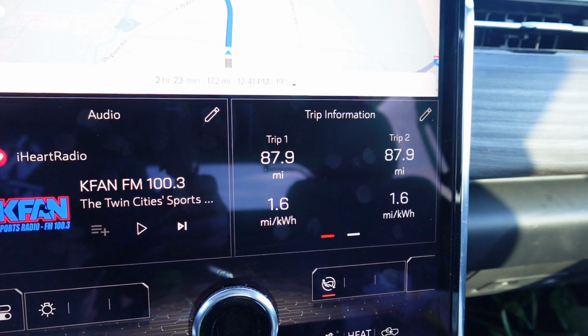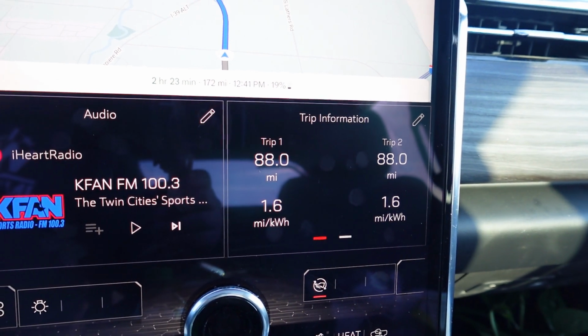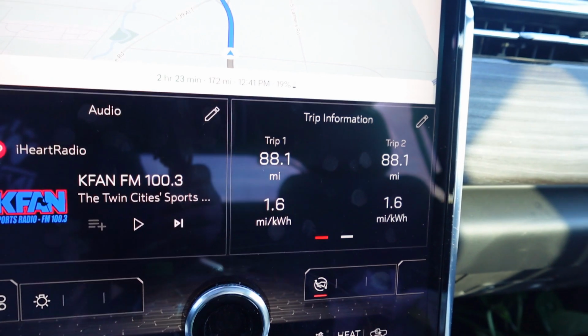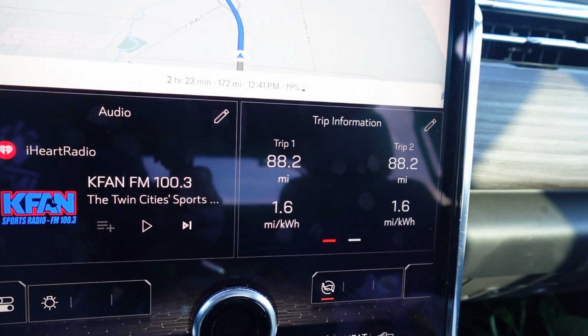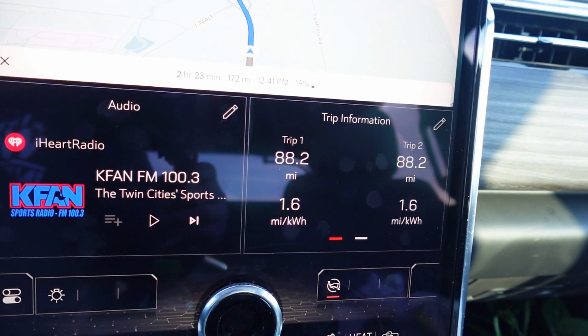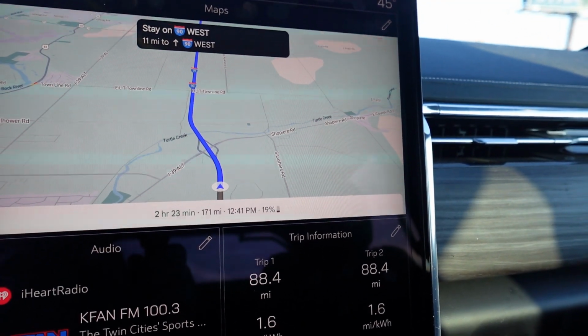Okay, we got about 88 miles here. Been doing 72 miles an hour, 1.6 miles per kilowatt. I've used 25% of the battery, so I'm at 74%. It says I still have 331 miles of battery range. So I'm going to ramp it up here.